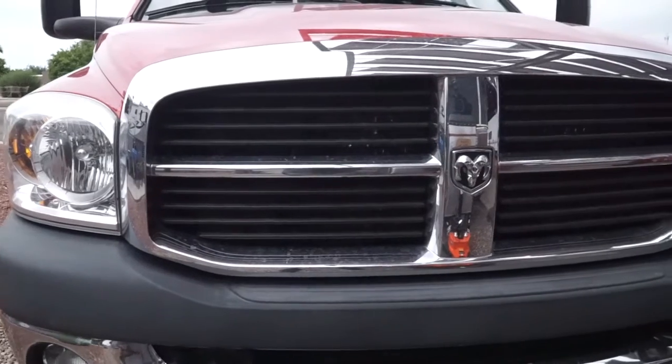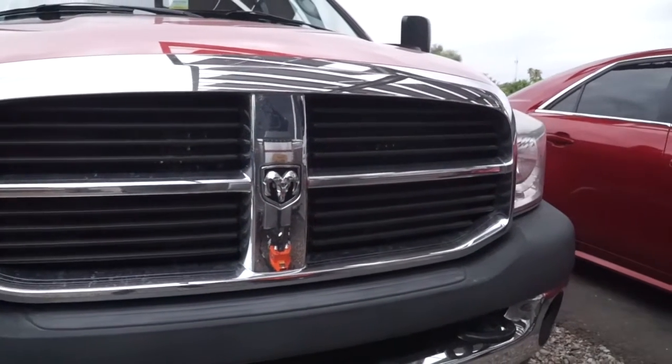So we knew we wanted something within the 2500 series. We narrowed it down to a Dodge Ram. We like the Cummins engine, we like the reliability, and we had to have a diesel. So we had that pretty much nailed down.